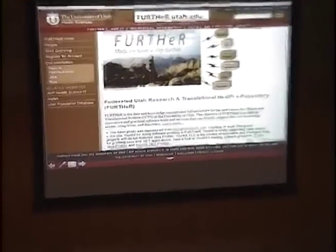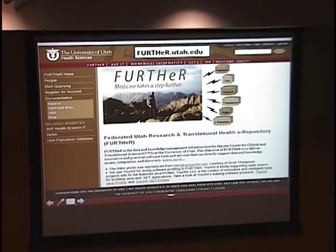So here's what it looks like. And I put the URL right up there. So you can get online at any time you want to, further.utah.edu. And you start over here. And it says register for an account. And that's the very first thing you do. And anybody who has a UID can register for an account.